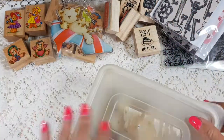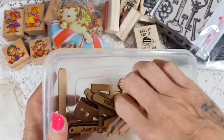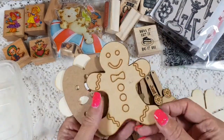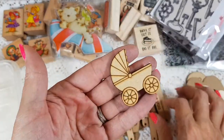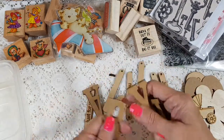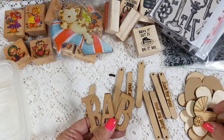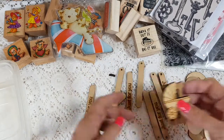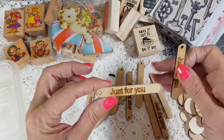And then I have found this box of wooden bits and pieces. And there's a flower, a gingerbread man, a heart, another flower, a baby carriage, and I think this says baby. Oh, I know it was. I was going to do a baby card with the carriage and baby on it, so they go together really lovely.